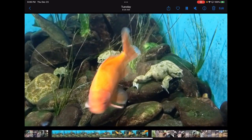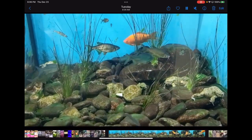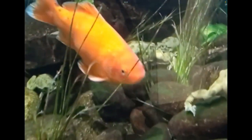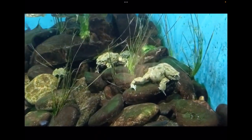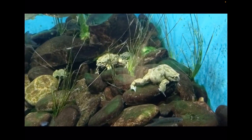I love the orange fish yawning. One more time. Even his top fin was raised. That was pretty. He's a pretty guy. Yep. They're right there. They're so creepy. They look like statues or gargoyles or something.